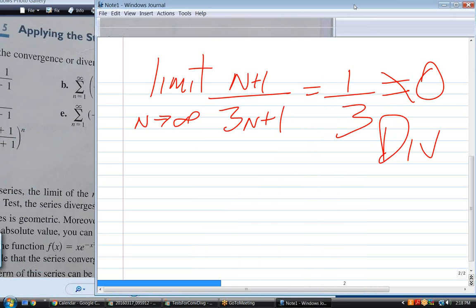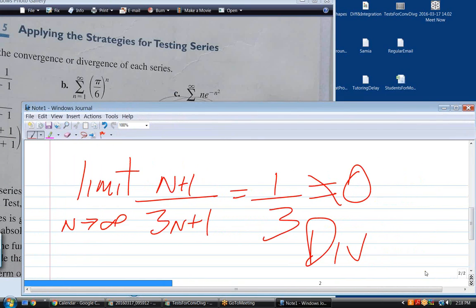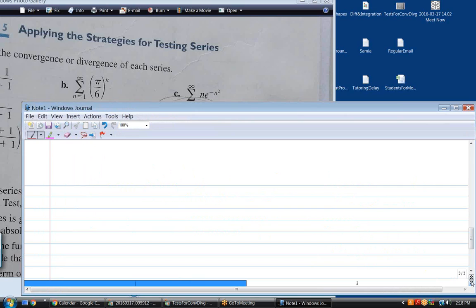Let's look at B. Do you know this one? What have I told you that is a geometric series? Then we'd have to find the common ratio, correct? We've got to find out what r is. The geometric series is basically r to the n, and it's only convergent if the absolute value of r is less than 1. Well, what's r here? Pi over 6, which is less than 1. That's a convergent series.